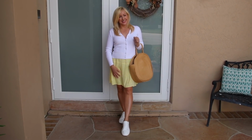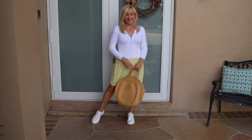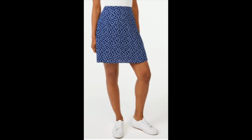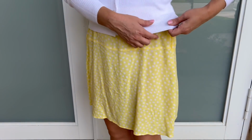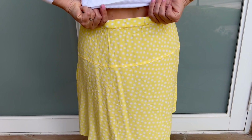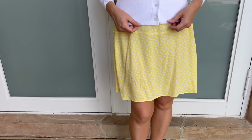So I found this beautiful flutter mini skirt. I love this skirt. It comes in this beautiful citrus print, but it's also available in 5 colors total. It's a mini silhouette, but it's not too short. So this is actually 18 inches in length, which I find to be just perfect. It has a side zipper, but it also has elastic in the waistband, so it's very, very comfortable, and I just think it's really adorable for the summertime.